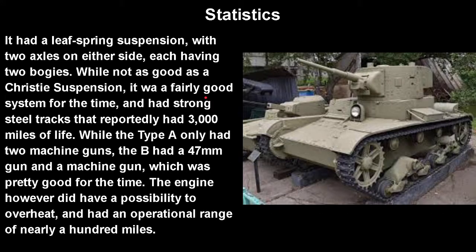It had a leaf spring suspension with 2 axles on either side, each having 2 bogies. It wasn't as good as the Christie suspension, which would be made around the same time. But it was a really good system for the time and had strong steel tracks that reportedly had like 3,000 miles of life, which was a long time without having to do major maintenance. The Type A only had 2 machine guns. The B had a 47 millimeter gun and a machine gun, which was a pretty good weapon for the time, when the standard was sort of a 37 millimeter gun. The engine, however, did have the possibility to overheat, but with an operational range of 100 miles, that was a worthwhile risk to take.